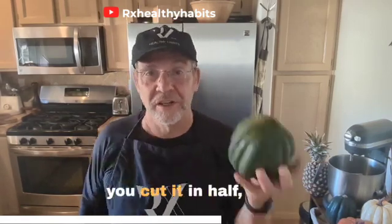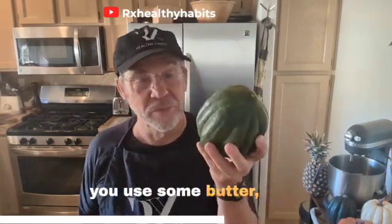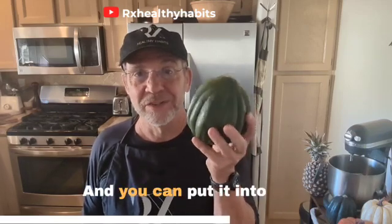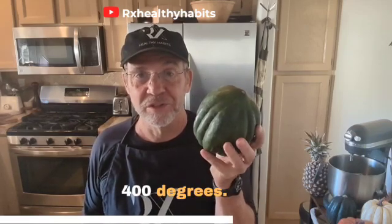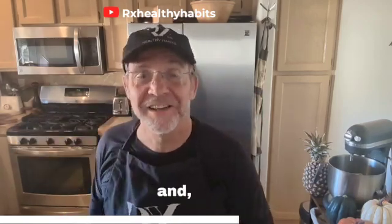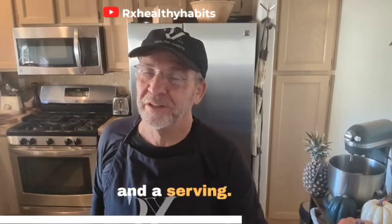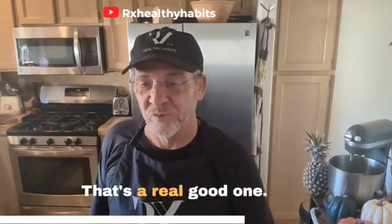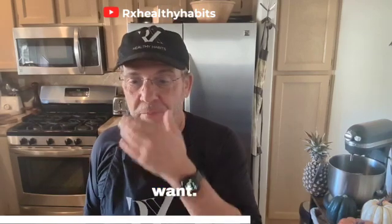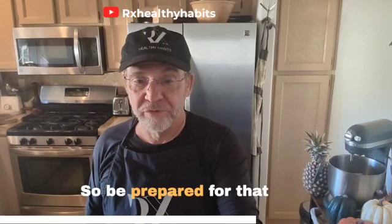Here's some of the most popular. You take this, you cut it in half, you use some butter, pepper, and maybe a little olive oil, and you can put it into the oven and bake it at 400 degrees. I like it that way because then I get to spoon out what I want, and you usually don't end up getting more than a cup in a serving, so it's kind of cool. That's a real good one. Now, some people like to add sweetness, you can do whatever you want. It takes a little while. It takes 25 to 30 minutes, so be prepared for that.